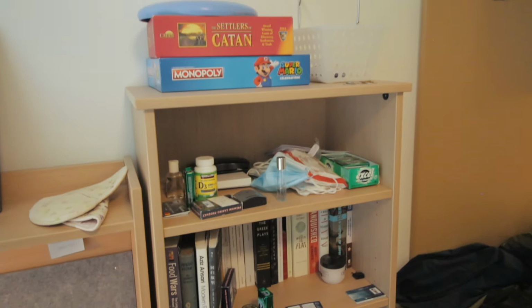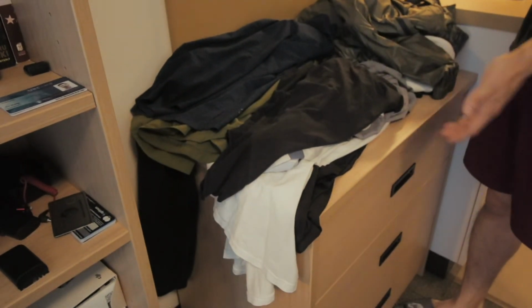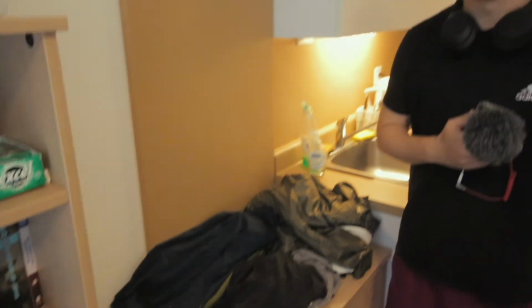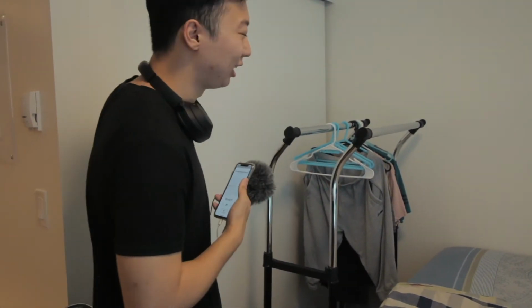And finally, to the right of my table, we have my dresser, where really I just keep all of my clothes instead of having to hang them up all the time. But I do have a metal rack here where if I do want to hang something up, I can hang it up right up here. I also have this closet area, which for the most part I don't really open that much.